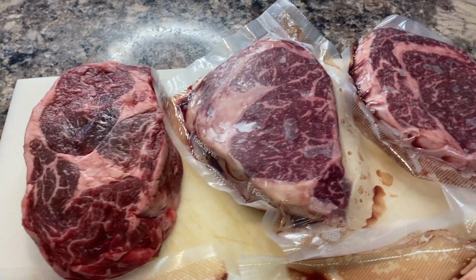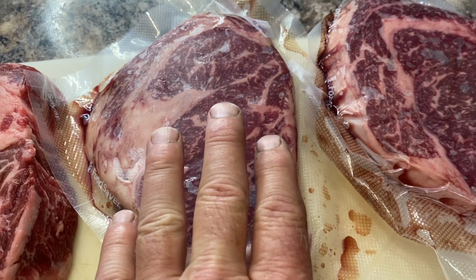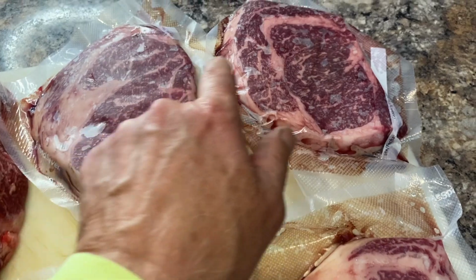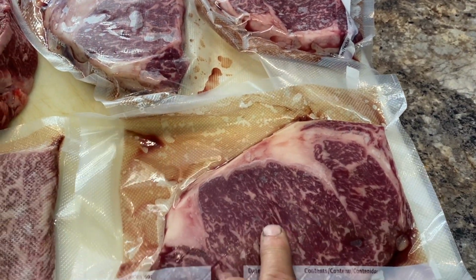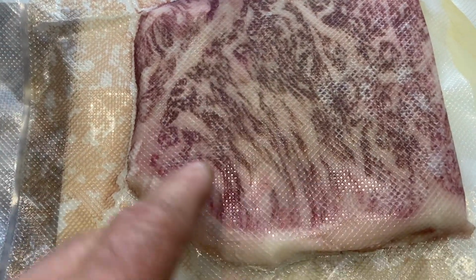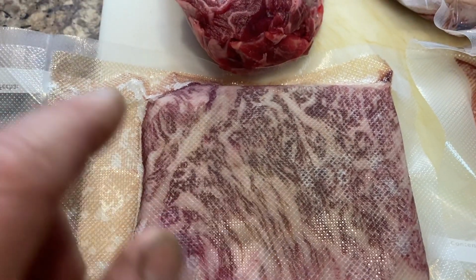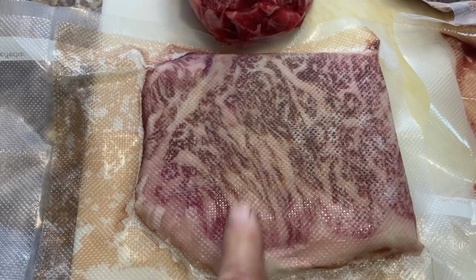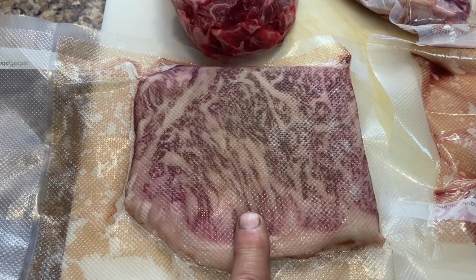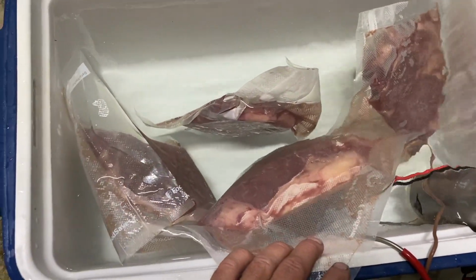Now, what we got here is what's called Wagyu. This steak here is a normal Wagyu steak, and these 3 right here. What I'm getting ready to show you, though, is the best in the world. Look at this. Look at the marbling on that. Can you believe it? This is called Grade A5 Wagyu Japanese steak right there. That is the best in the world. We're going to cook it up here in just a little bit and let you taste it. Stay tuned.